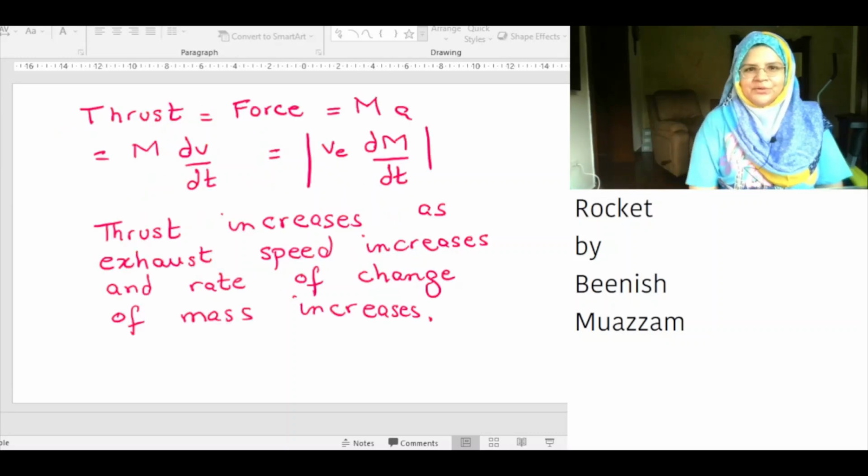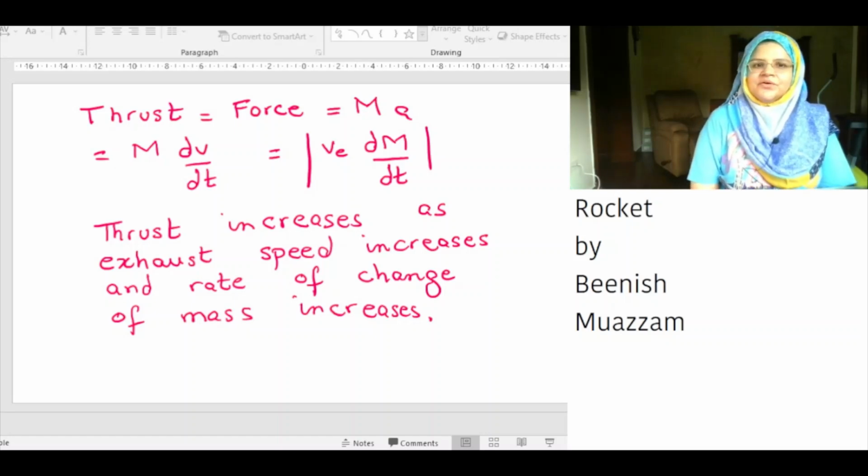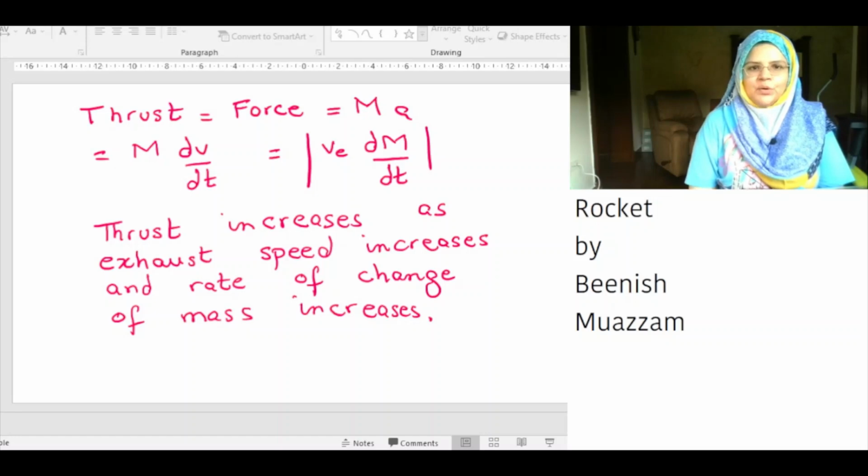Thrust is equal to force, force is equal to ma, a is the acceleration, acceleration is equal to dv over dt. Therefore, thrust is equal to capital M dv over dt, which is equal to the magnitude of VE dm over dt. Thrust increases as exhaust speed increases and rate of change of mass increases.